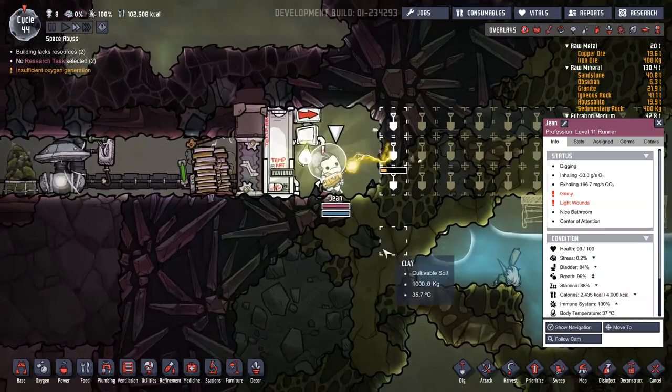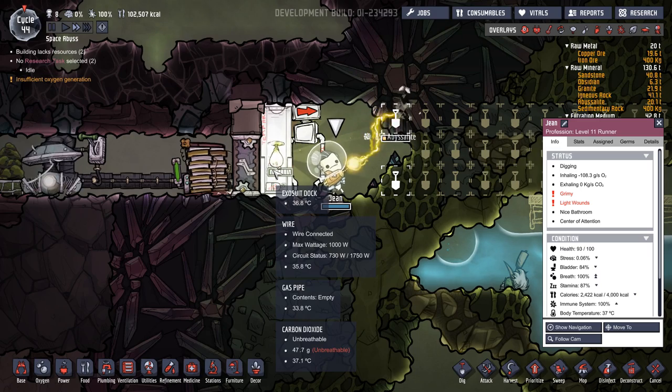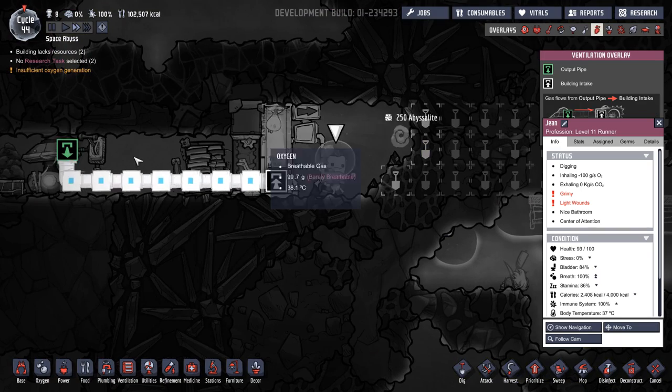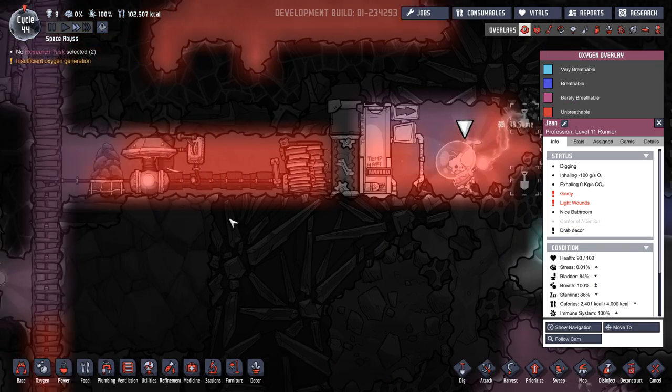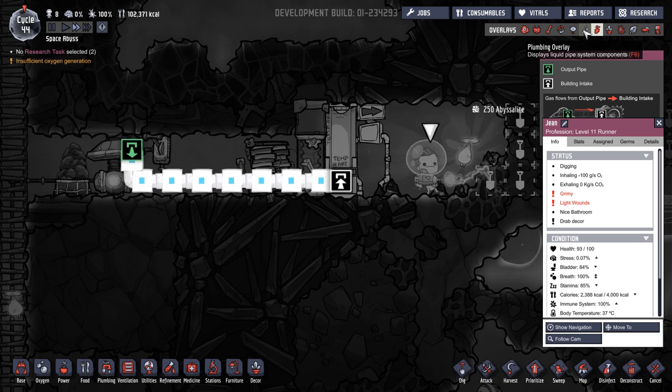Right. There we go. And she'll get a bonus to digging. I want to see what's happening here. That's taking out all the oxygen, but it's also going to start pumping carbon dioxide because you put no filter on it.